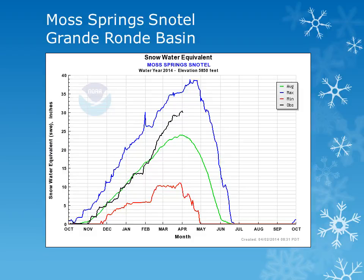In the Grande Ronde Basin, the Moss Springs Snotel site is at 5,800 feet, and it continues to show a good accumulation of snow and has increased to well above normal levels.